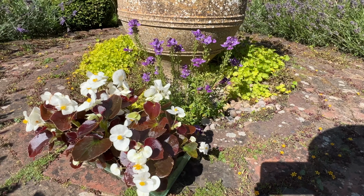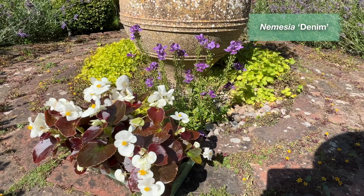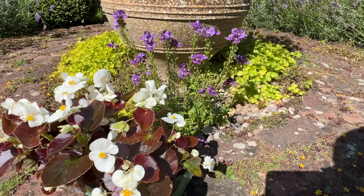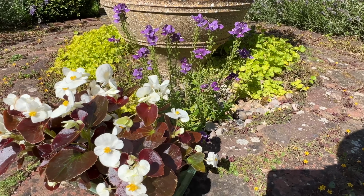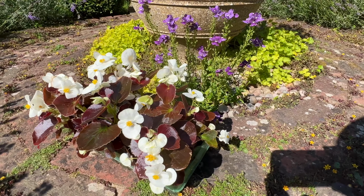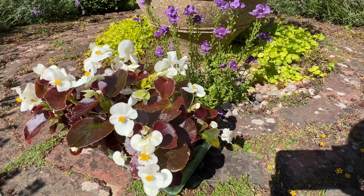Even though the nemesia growing here looks very leggy and would regenerate after a trim, I couldn't bring myself to cut the remaining flowers. These are loved by little mason bees. Our circular brick path may look weedy, but I actually curate these weeds quite carefully.